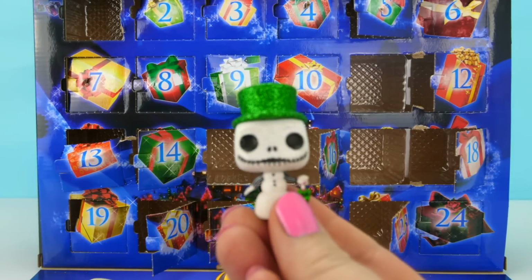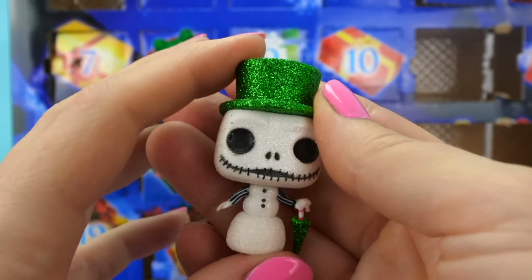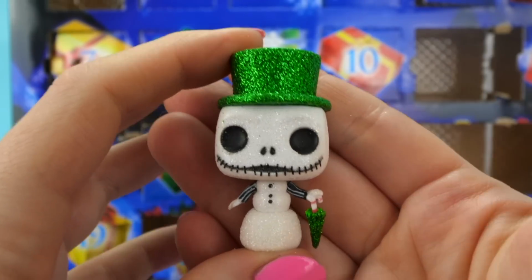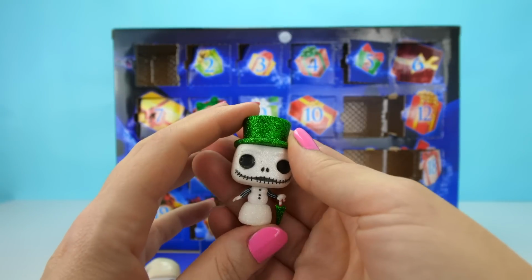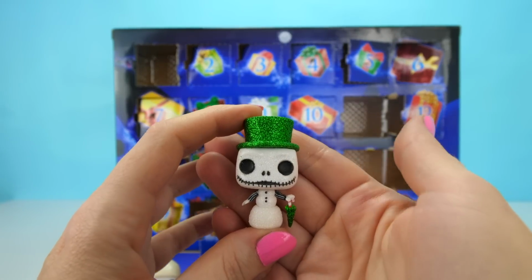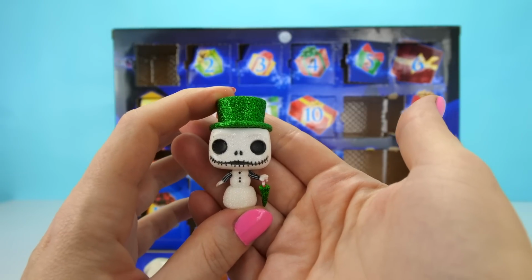Oh, we have a Jack. Snowman Jack. And he is covered in glitter. So my question for you in the comments is, do you use Nightmare Before Christmas to decorate for Halloween or for Christmas or for both?